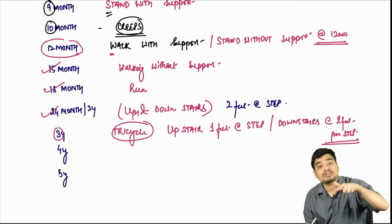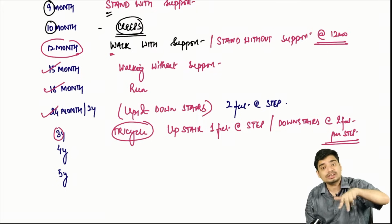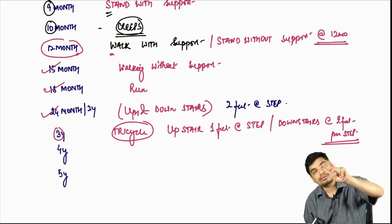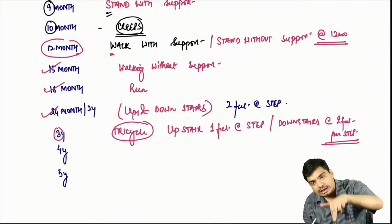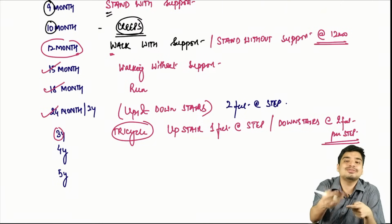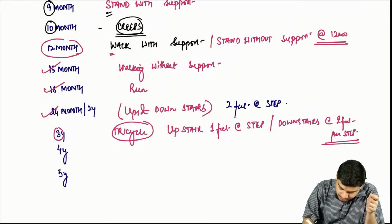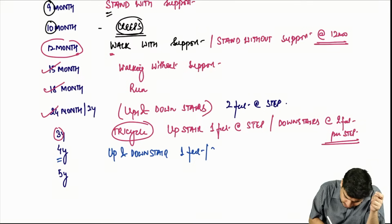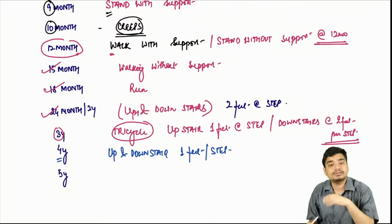Because coming down, the child can fall. So coming down is a tougher task. So at 3 years of age, the child will be able to go upstairs at 1 foot per step, but coming downstairs he will require 2 feet so that he doesn't fall. At 4 years of age, he'll be able to go both up and down stairs, 1 foot per step.